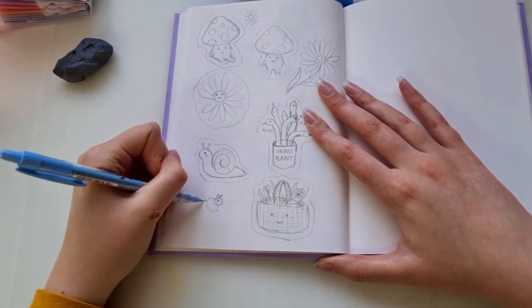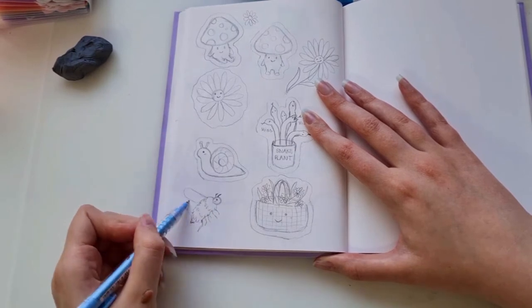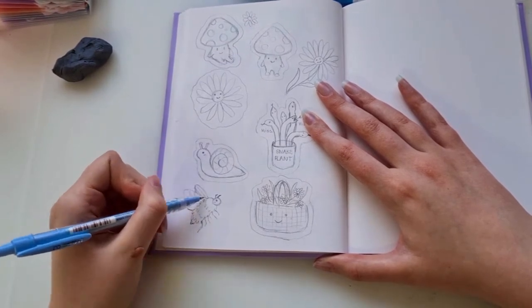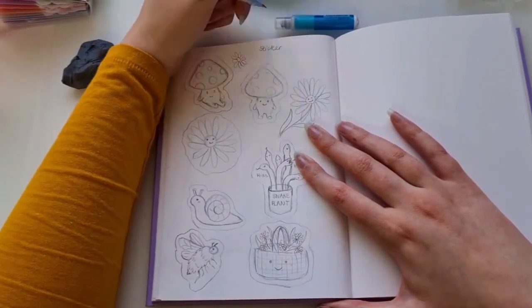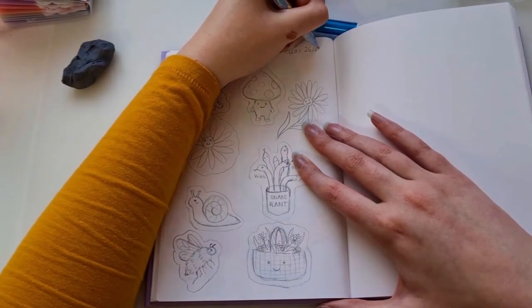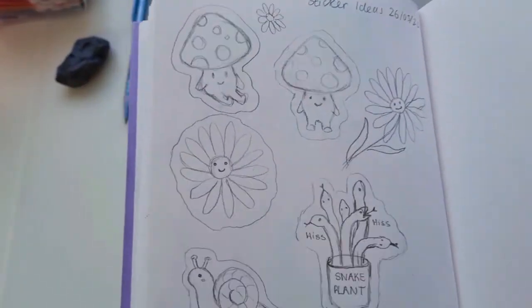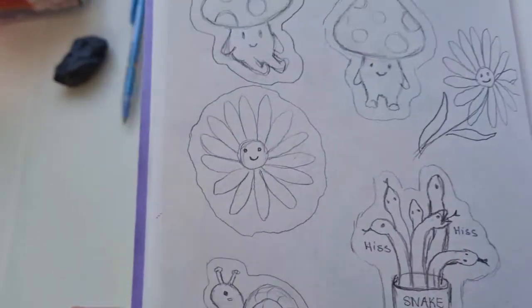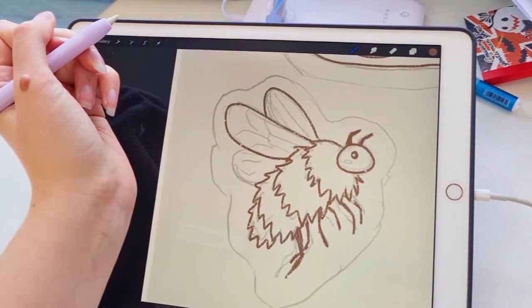And just some other aesthetic-y things. I've got a basket with some flowers in, and this little bumblebee. I should have really got a reference, because I'm not sure how the legs bend with the bumblebee. And then I'm just going to go onto the iPad and draw out some line art.